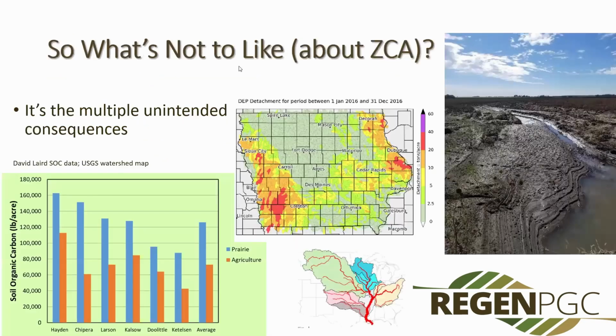So I've told you the good things about zero competition agriculture. Why wouldn't we just keep doing exactly that going forward? I think most of you here know that there are a bunch of unintended consequences, and they range from, in the lower left there, the decrease in soil organic matter, organic carbon that occurs over time. These are data that our friend and colleague David Lair, since retired, collected. Basically the blue bars show the kind of soil organic carbon that you would see in an undisturbed soil, and the orange bars are what you have after a century or so of agriculture.